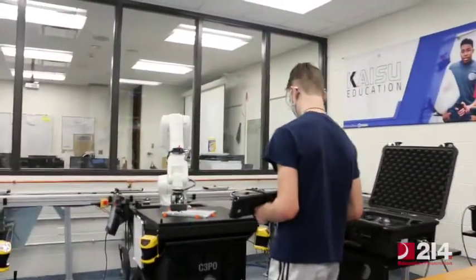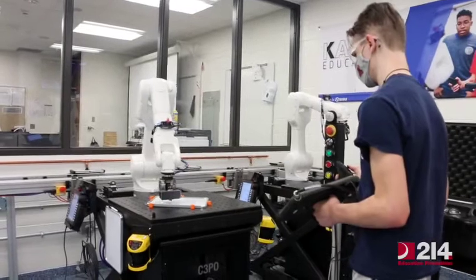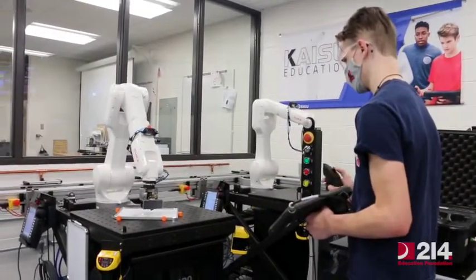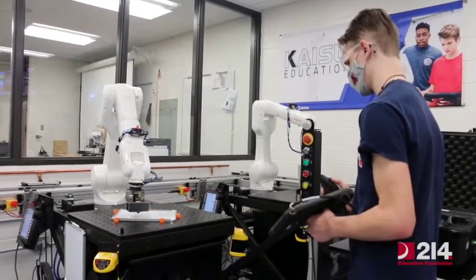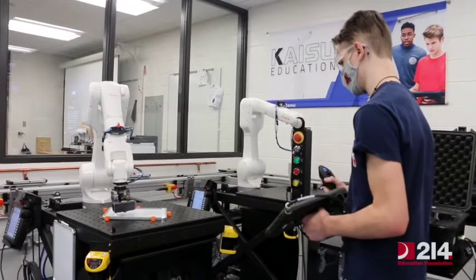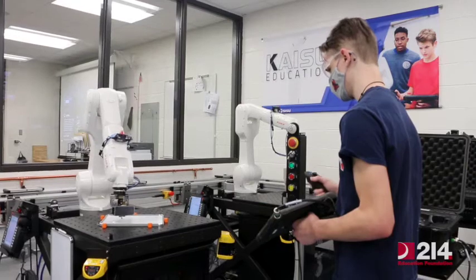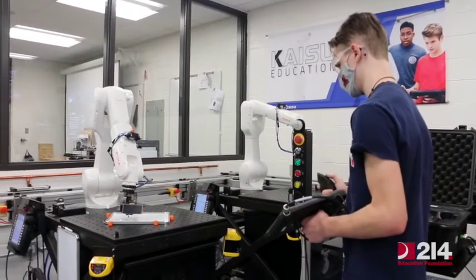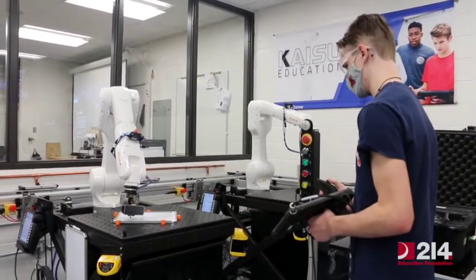What you're looking at now is one of our biggest pieces of equipment in the room. We have 4 robotic arms with a conveyor system behind it that kids are able to learn to program and control a palletized robotic system. This system is unique because, as you can see, it works a lot like a video game where he is able to achieve robotic movement and programming just by moving the remote control that is connected to the yoke for the robot.